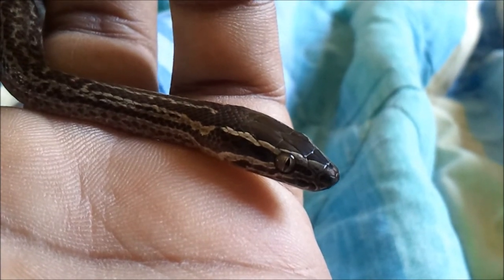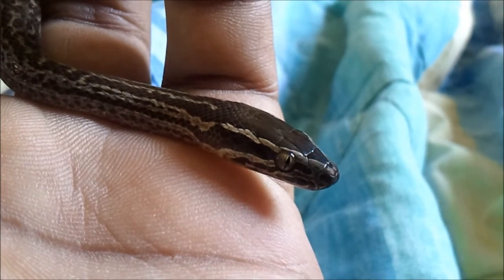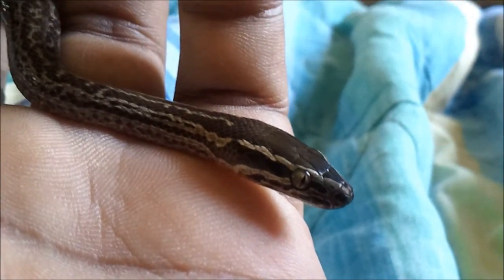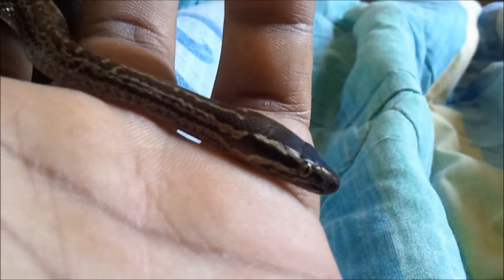The other one, which I actually caught first, much smaller. Also think that that's a female. And has a very different shape and design on its body. I think I'll actually add that in this video.